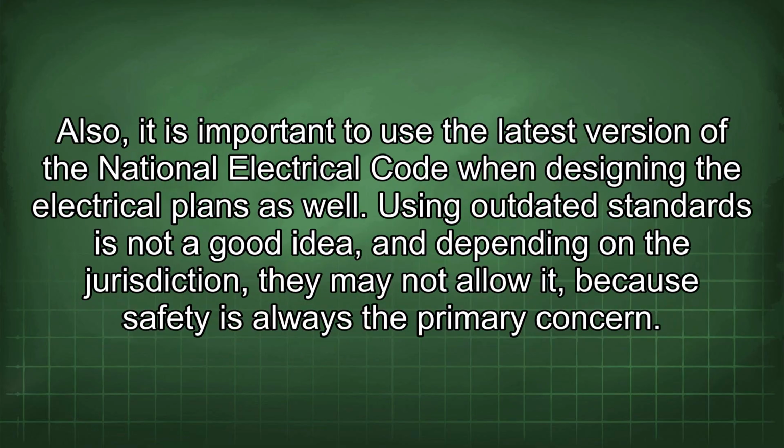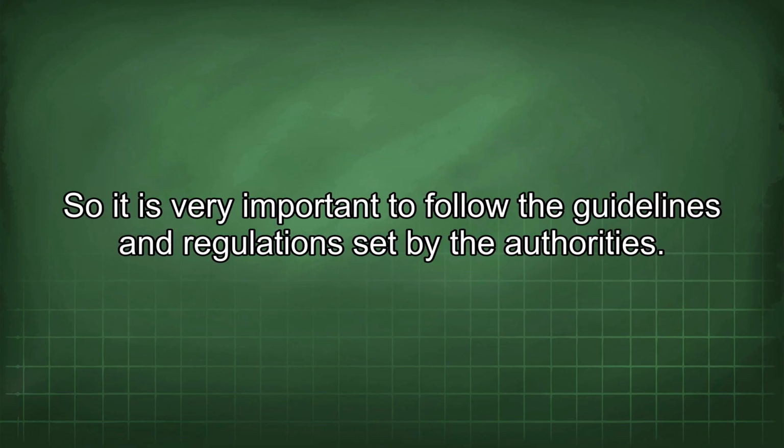Also, it is important to use the latest version of the National Electrical Code when designing the electrical plans as well. Using outdated standards is not a good idea, and depending on the jurisdiction, they may not allow it, because safety is always the primary concern. So it is very important to follow the guidelines and regulations set by the authorities.